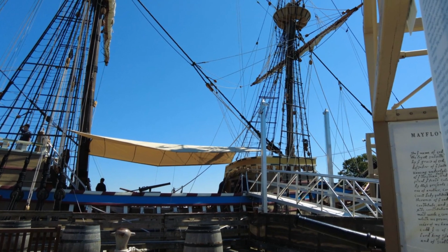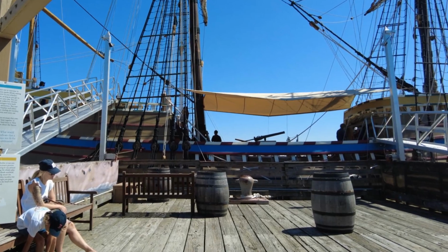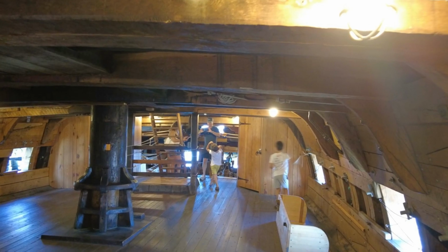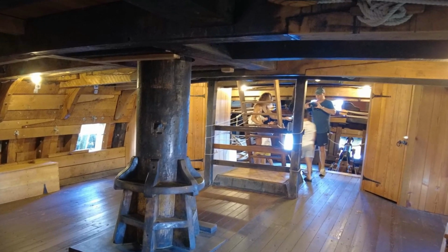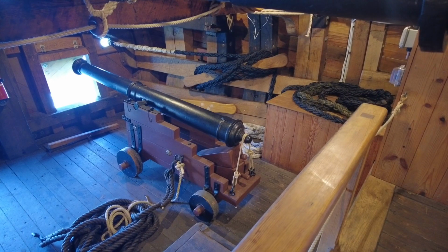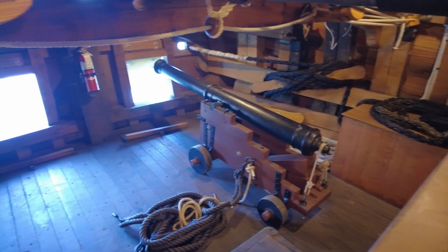Millions of people have stepped aboard her decks to imagine the perils and contemplate the modern impacts of the historic Atlantic crossing. It is a floating classroom and working vessel. Following her restoration in 2020, she was added to the National Register of Historic Places as an historic ship in her own right.